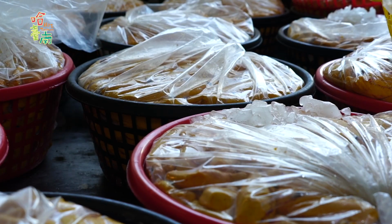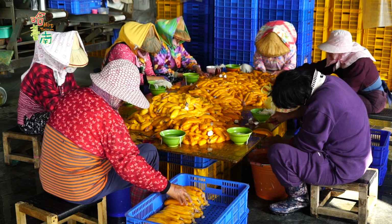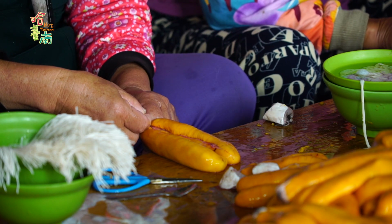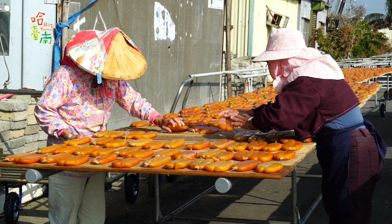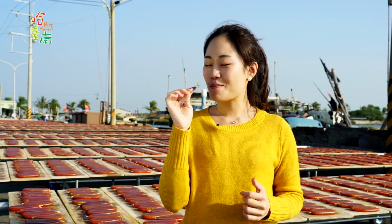The making process of mullet roe varies from family to family. Some mullet roe tastes chewy and some tastes crispy. You can choose whatever you like more. After learning all the processes, now I can't wait to taste the mullet roe myself. And by its flavor, I can tell that it is fully exposed under the sun.